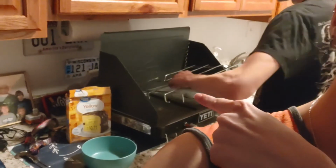Yeah. But our oven is popping our breaker. That's what I'm trying to say. Popping our breaker. And so what are we going to do? Go back to the old camping oven. Why not? We want cake. We don't have an oven.